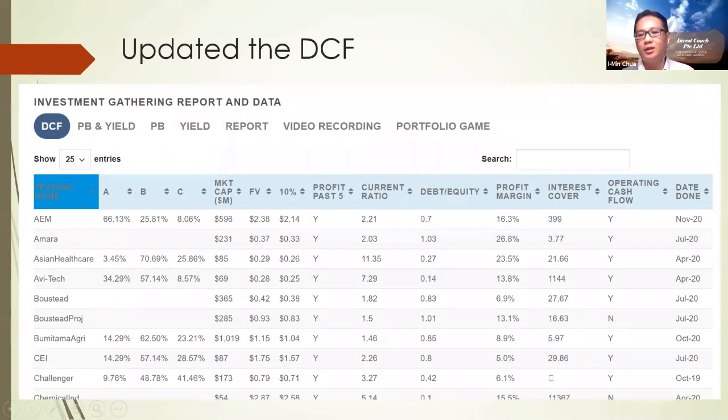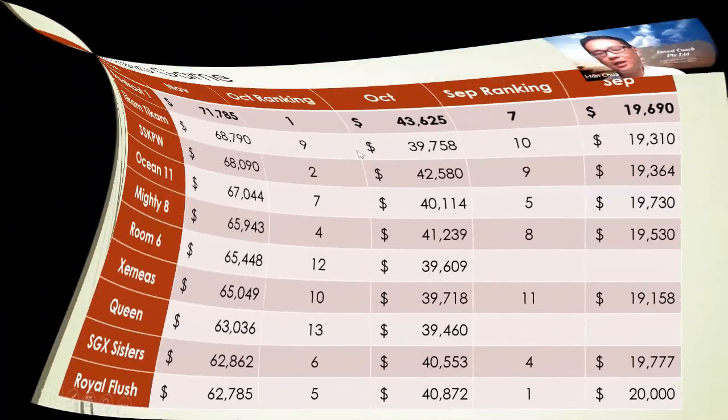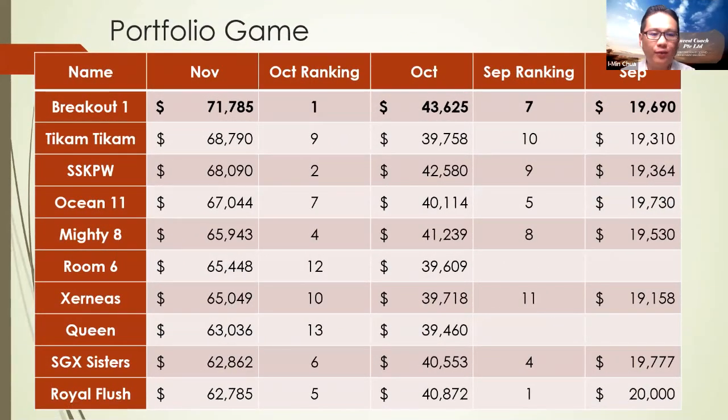Then what we do here is valuation. In this case, we have the DCF done, and we have been regularly updating the DCF. Of course, we also played the portfolio game, where you all break up into groups and discuss which stocks you may want to consider for that particular month.